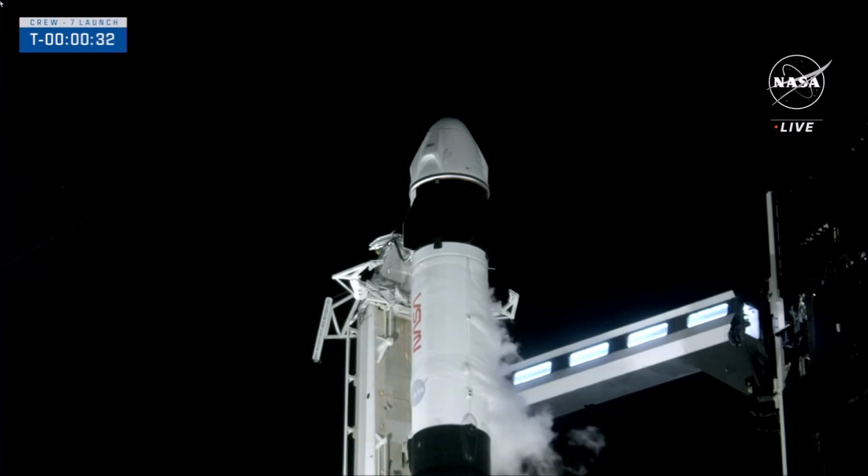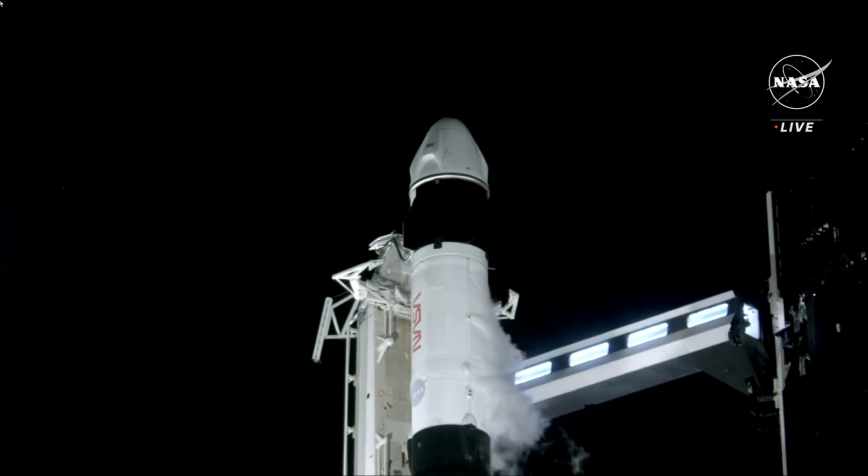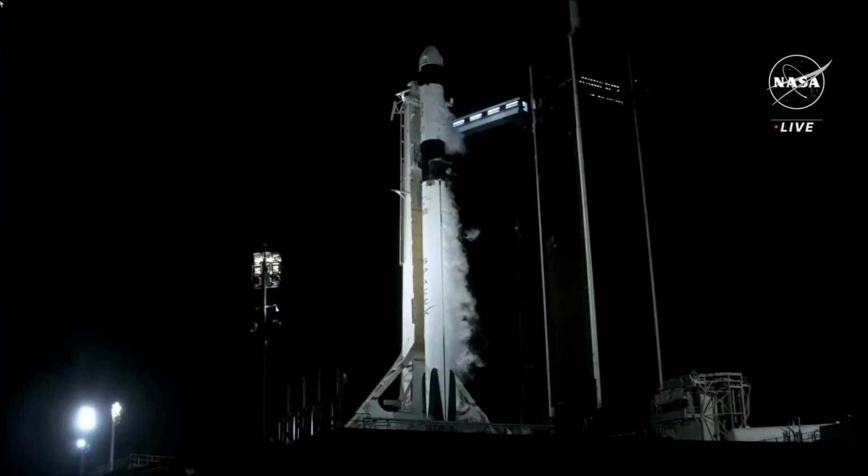You heard it. Crew 7 getting the go for launch. Just 30 seconds away for an on-time launch. At the time of liftoff today, the space station will be flying 260 miles over southeastern Iraq.